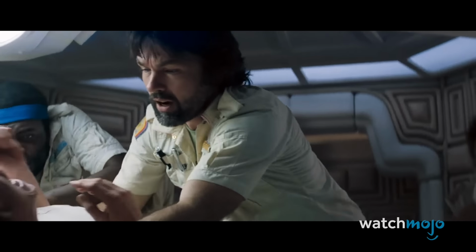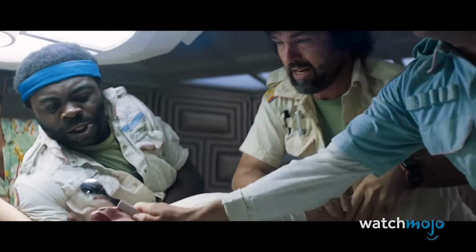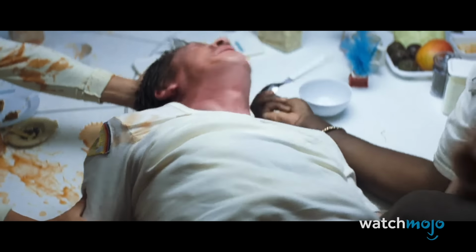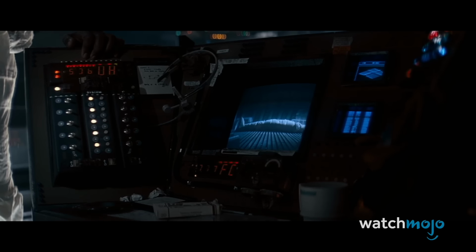John Hurt is mesmerizing, and he fully sells the unimaginable pain of having a baby alien burrow its way through your stomach. His screams are piercing and nightmarish, and the visual of the alien emerging from his belly has remained a staple of pop culture for decades. Horror does not get much better than this.